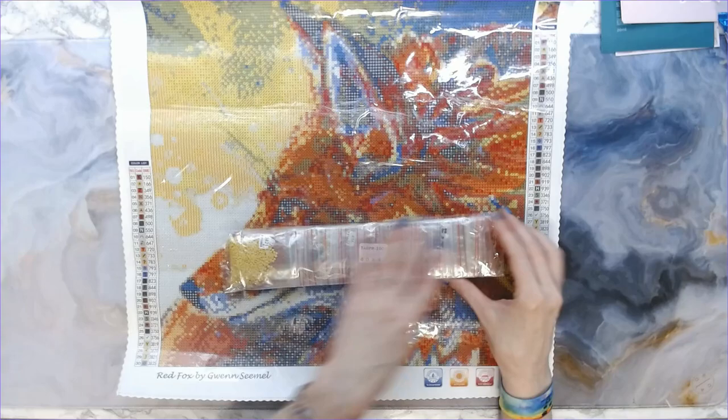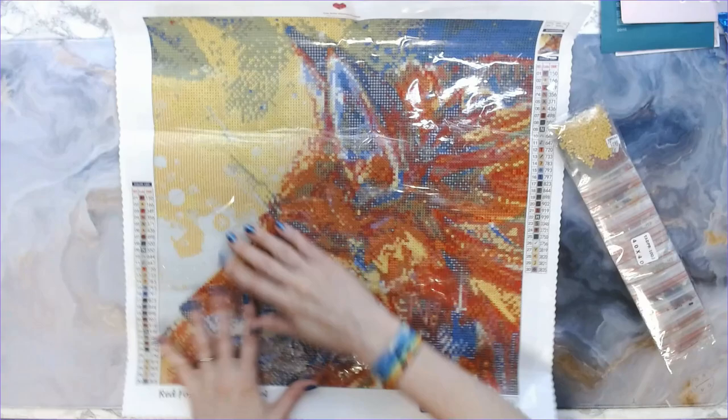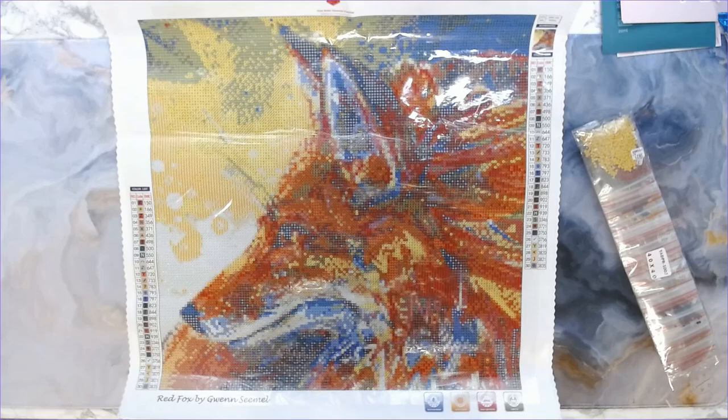All right, I'm going to zoom you in a little bit. But yeah, I wanted to show you the entire kit. I like the fact that it's a little bit smaller. So this is a snack size kit. This will probably take me a little bit longer though, because of all of the confetti. I'm pretty slow when it comes to diamond painting with confetti.